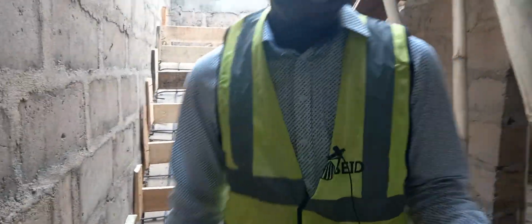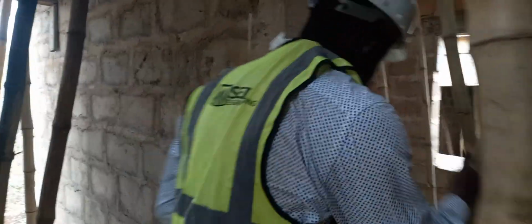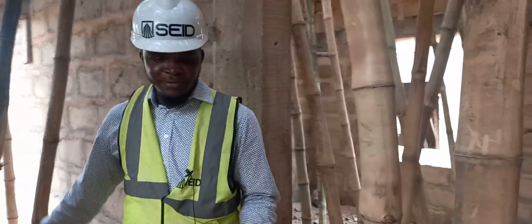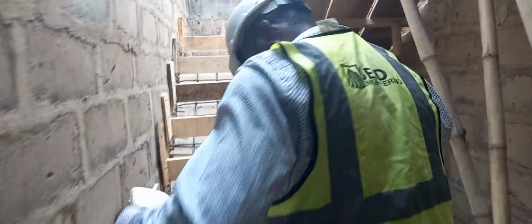So from the kitchen, that's another room. This room can serve as maid's room, or any member of the house can occupy this room. This is our laundry. You can access it from this lobby, and the room is also en suite this way. So these are our staircase. Let's just climb and talk a little about what's happening upstairs.